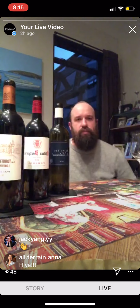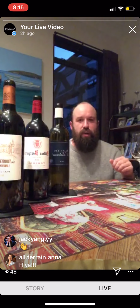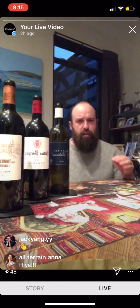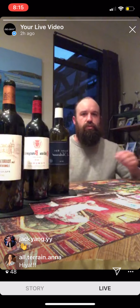Yeah, that waxiness really comes through, and it's a beautifully textural wine, really long finish as well. Lovely complexity there from the citrus, a little bit of stone fruit as well, and a little bit more depth from that touch of oak as well. So from there, we'll move on to Pomerol.